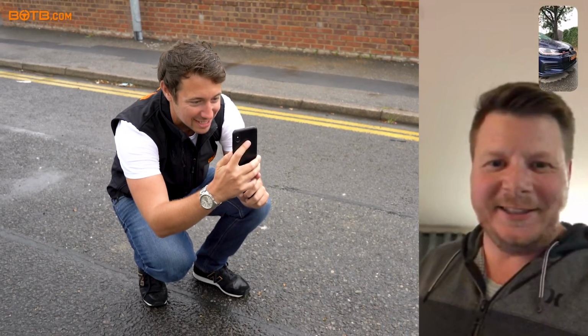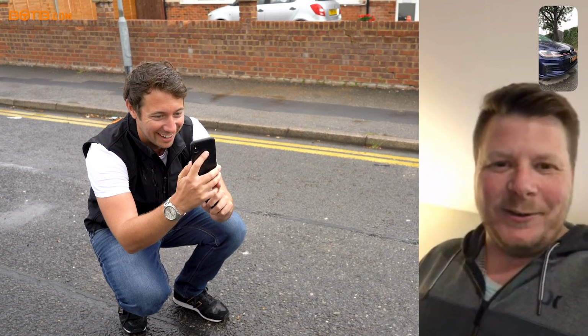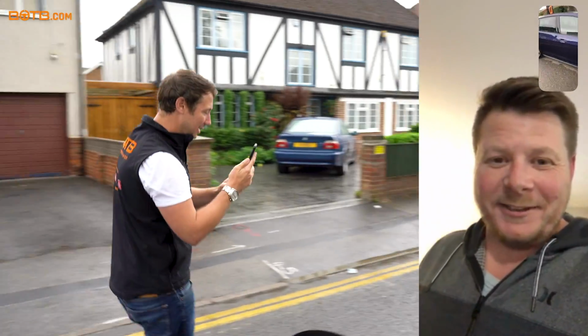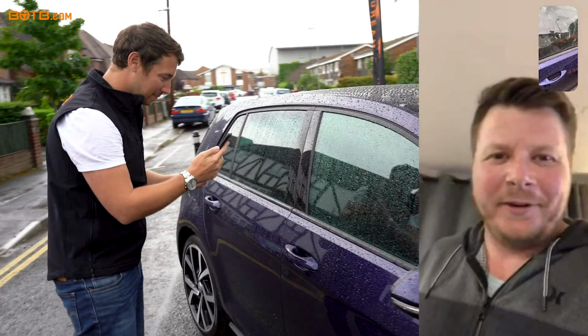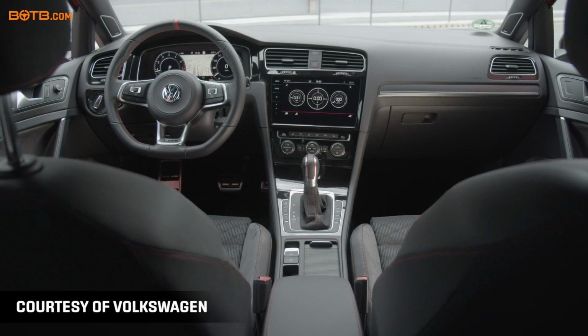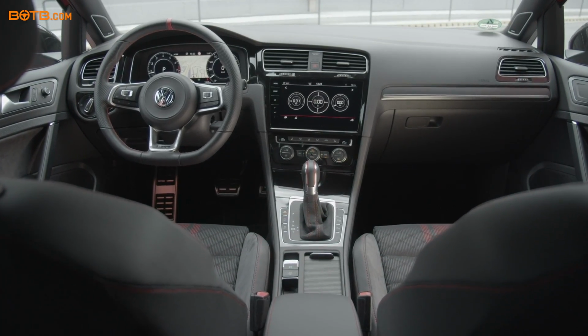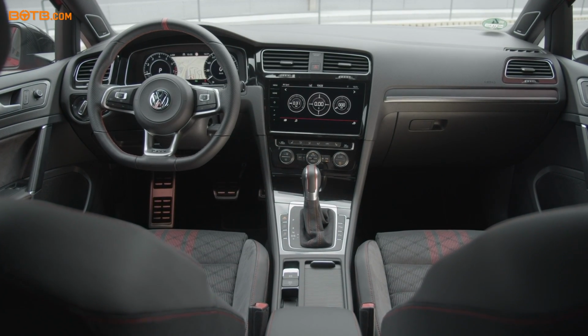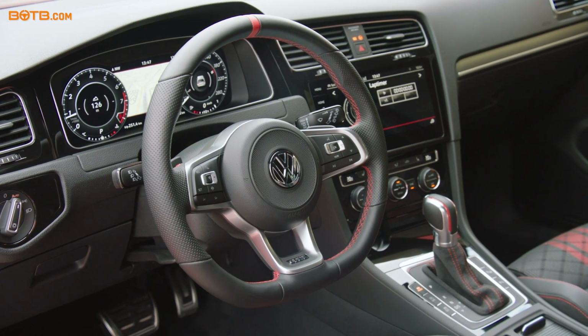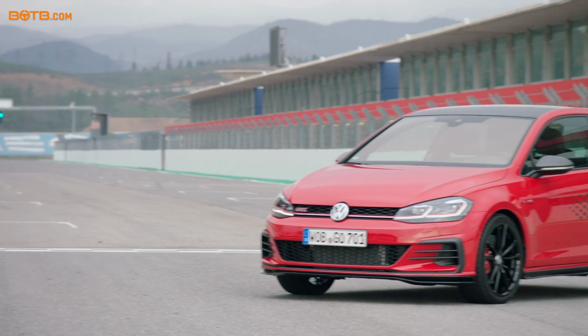I love the front of these cars. Oh, looks amazing. So let's jump in. Say that again. I can't believe it, actually, mate. This is a dream come true. So yours is also the DSG version as well, which is the automatic gearbox, and it's such an amazing gear shift in these. It's so good, and you've got the flappy paddles as well on the back of the steering wheel. Have you ever driven a Golf GTI?